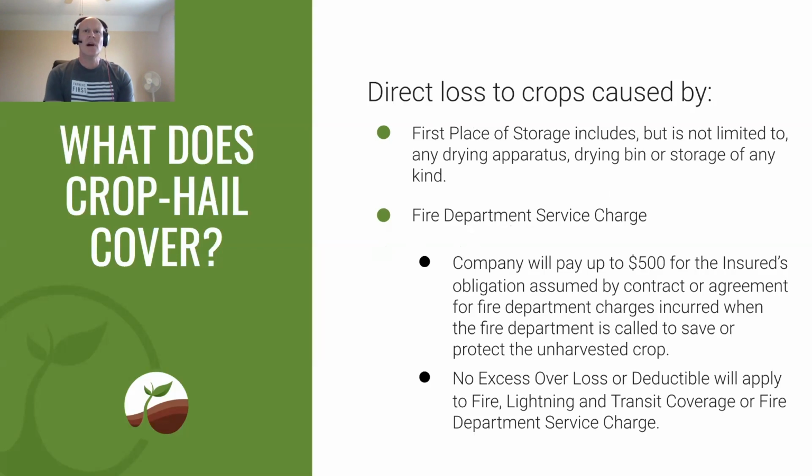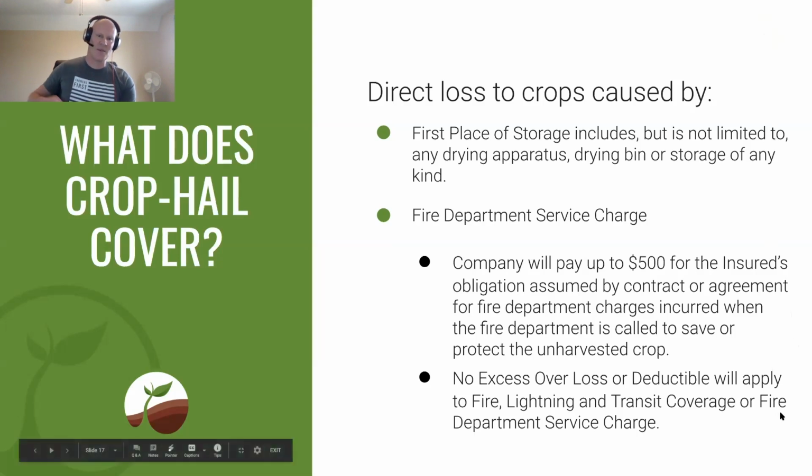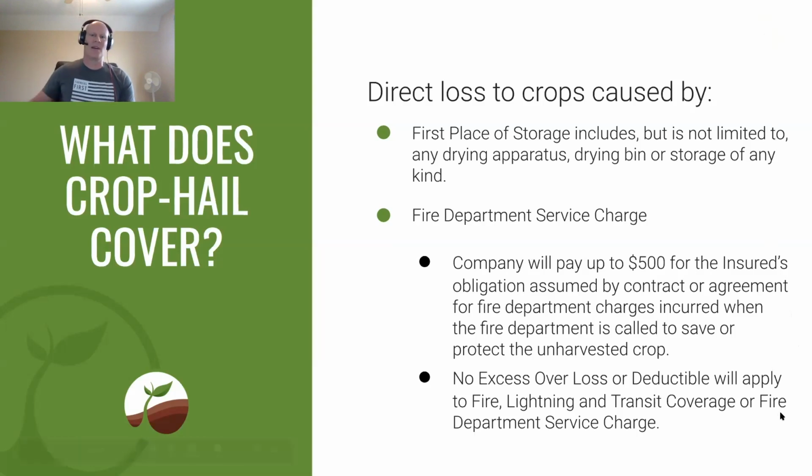So other things, just moving on through the same vein of coverage here, in addition to hail coverage, it'll usually limit it to your first place of storage. And then you've got some different language there around drying apparatuses and whatnot. And so those are all important details to discuss with your agent. Another thing that's kind of minor, but it's usually in there, is reimbursement for calling the fire department and having them come out to visit and put the fire out, hopefully. There's reimbursement on those charges.